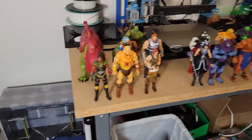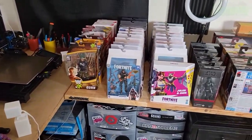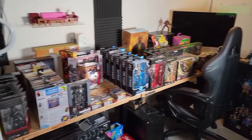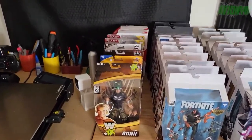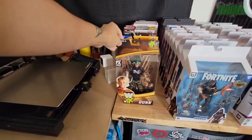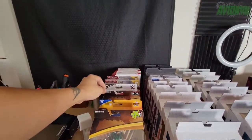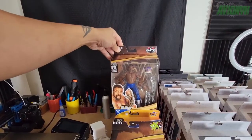All right, so moving on to the table. I usually just have these all in big boxes, but I laid them all out on my workbenches so we can go over everything. Starting on this side, I'm gonna switch to wide angle here. We've got Billy Gunn. We've got Ravishing Rick Rude. We've got the blue chase variant of Junkyard Dog.